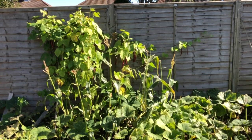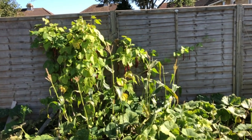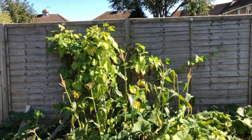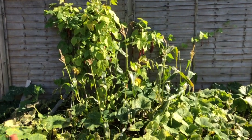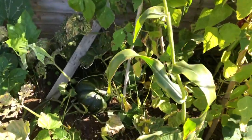I think next time we'll just do space for corn, space for squash, and space for beans, because it's a bit of a hassle getting through everything to harvest things. But we do have lots of nice things coming along.